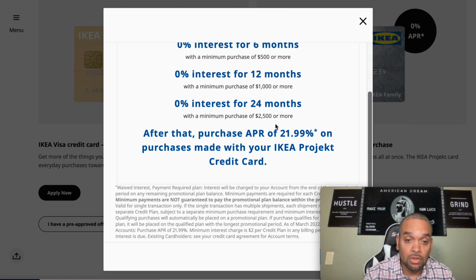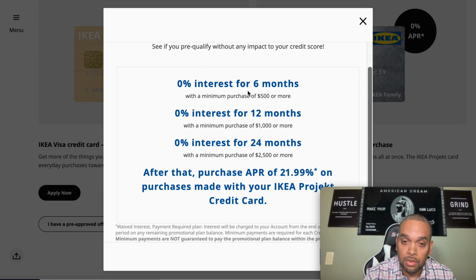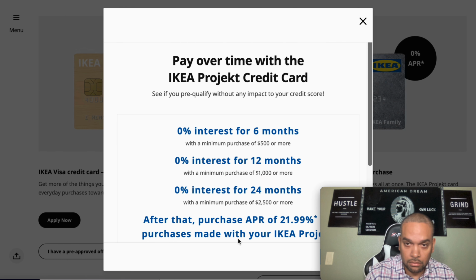So just to let you know off the bat right now, after your purchase, your interest rate will turn into 21.99%. That'll be your interest rate after you use up whichever one you would do, the 500, the 1,000, or the 2,500, for your project. That's why it's called a project card. They want you to spend big amounts. So let's go right down here. We're not going to play around. We're going to go right here.